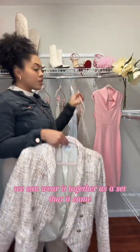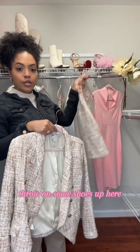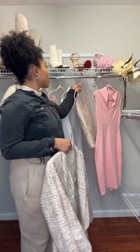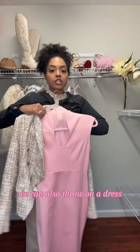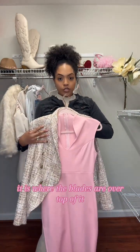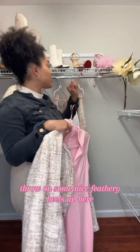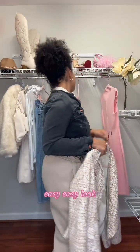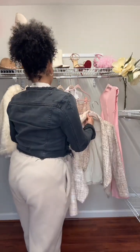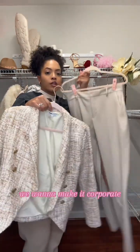We can wear this together as the set that it came. Throw in some shoes up here. Boom, it's a look. We can also throw on a dress and just wear the blazer over top of it. Throw on some nice feathery heels up here, or throw on some red bottoms and you got a boss look. Easy. Easy look.